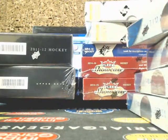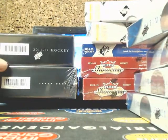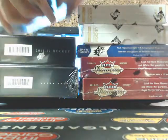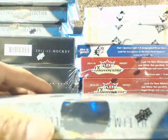So we're just going to bring you guys back here, prop you guys up. One sec here, and we'll get started. So we're going to start the breaks off with 4x Ultimate, and we'll make our way on to all the other boxes.